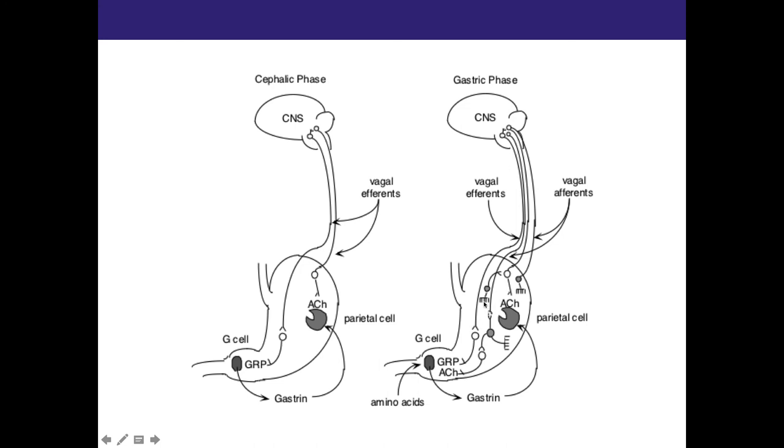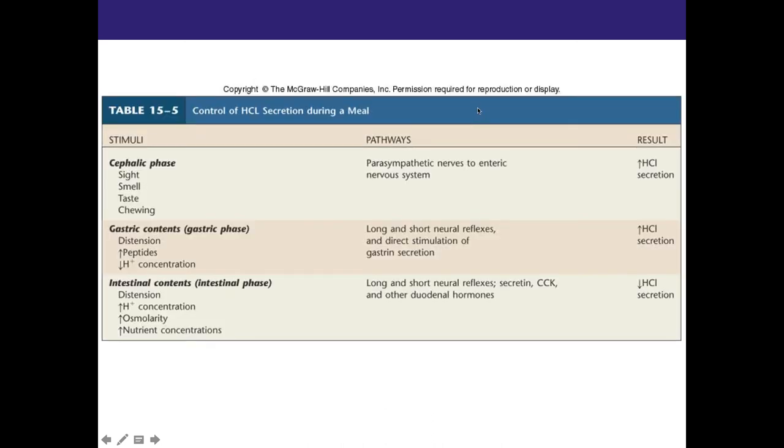Short reflexes: you can see this mechanoreceptor just go within the stomach to other parasympathetic neurons that release acetylcholine. So these are short reflexes. You've got both long and short reflexes with the gastric phase. So this kind of helps you distinguish.